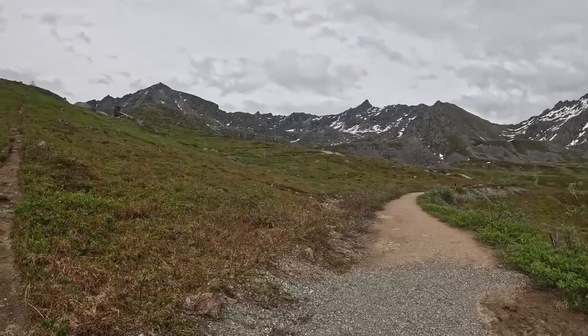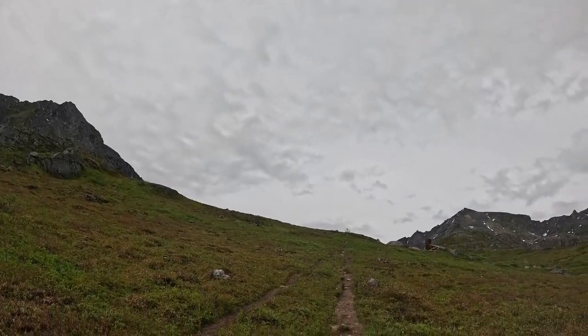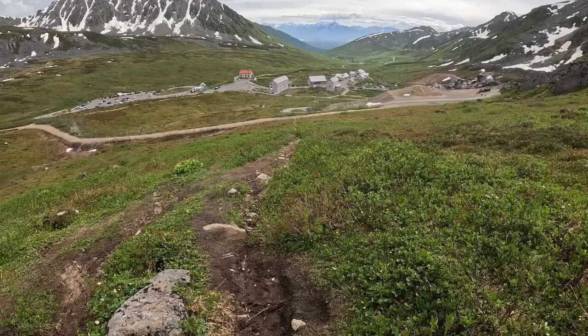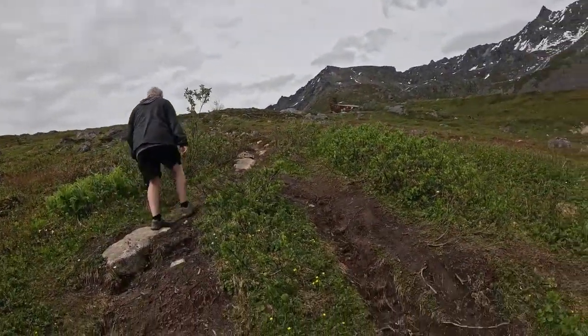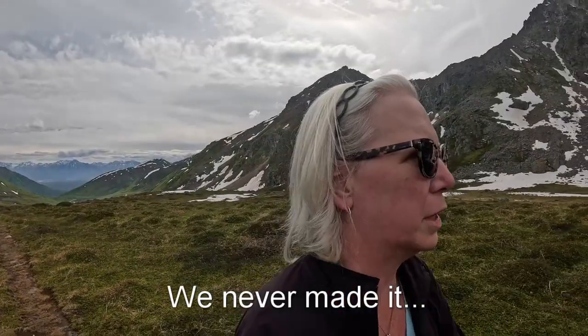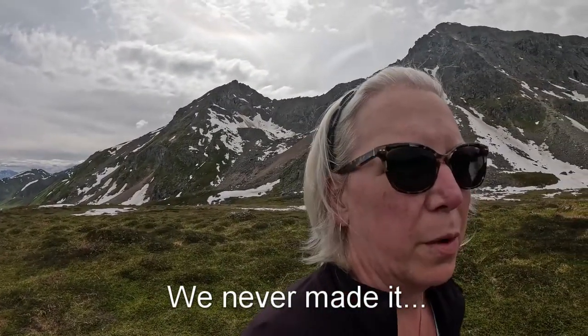So there's the long winding path, which is all over there. And there's this path. And then there's the more direct path, which we're going to try, but it's straight up. So let's see how this goes. We're more than halfway there, but now it gets really steep. So we made it up. However, it didn't take us where we wanted to go. So now we're just trying to figure out where we're going.